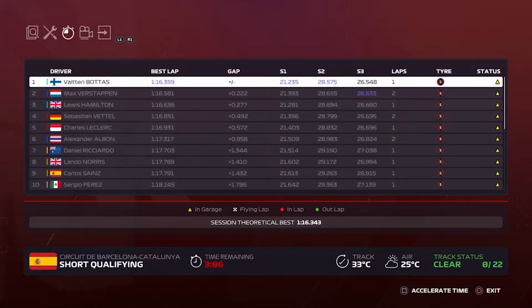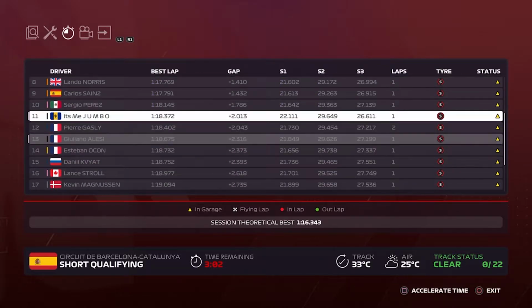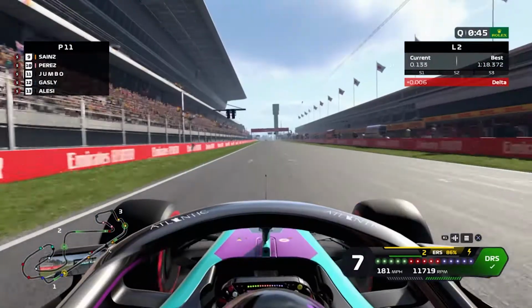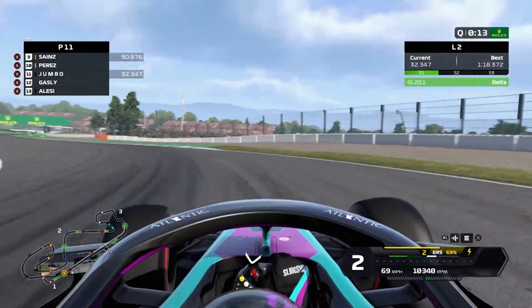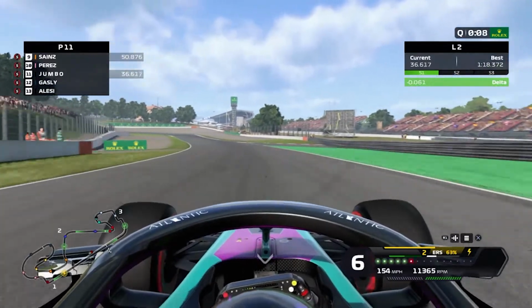Okay, so with 3 minutes left to go, we are going to go out. We are currently sitting 11th with Lacey in 13th, so let's go. A bit slow with the DRS there, that's annoying. Down to 2, try not to lock up. Oh, bit of a moment there on the exit. Oh, that's cost us some time.